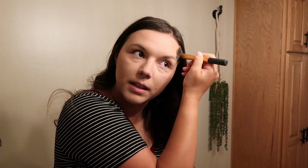And then I just kind of drag up the excess up here on my forehead and then a little on my chin, and that's pretty much it for the bronzer. I'm going to do that on the other side too. So as you can see, that already made a big difference. Sorry, the lighting in my bathroom isn't that great.